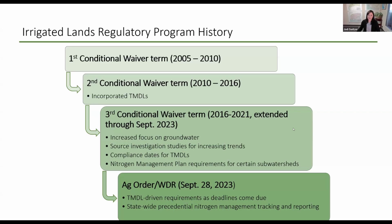2016 was a really significant time because this was when the third conditional waiver was adopted, and it included quite a few new requirements at that time. An increased focus on groundwater, source investigation studies where we had increasing trends in surface water concentrations, which luckily were only very few areas, watersheds in the sub-watersheds in the lower Cayugas Creek watershed. There were compliance dates for TMDLs, which are total maximum daily load requirements.